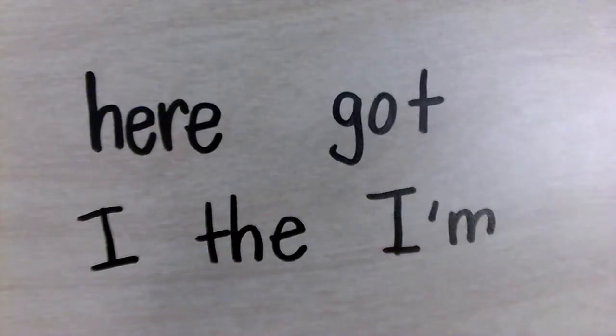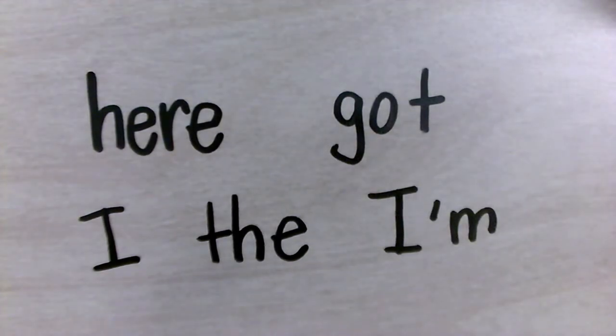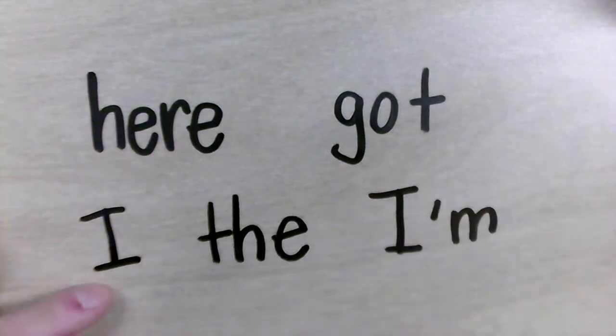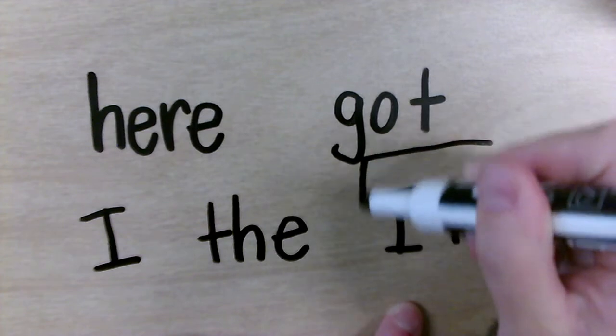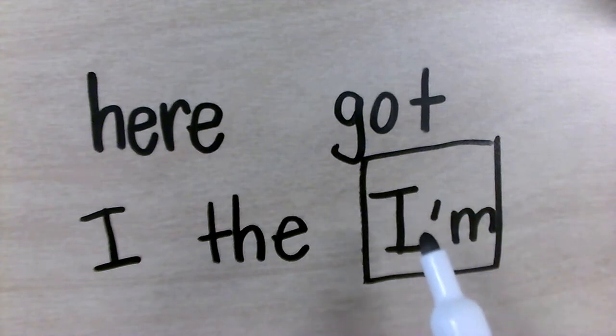I have some word wall words here, and I also have a word that is an unusual suspect, an unusual word. So let's go through and read these words, and then let's, as awesome word detectives, look and see which word is unusual. So I have the word here. Good job. What is this one? Got. Good job. This one is I. So here, got, I, the, and oh my goodness, look at this word. This word has something tricky. You may have read this word and you may have said I'm, and that is correct. But we have something tricky in this word.